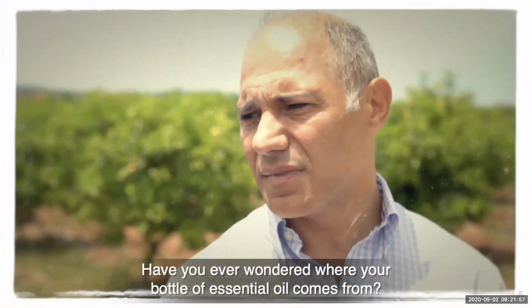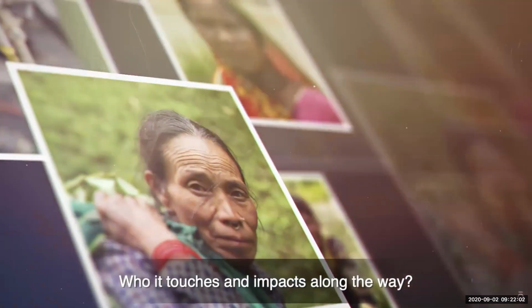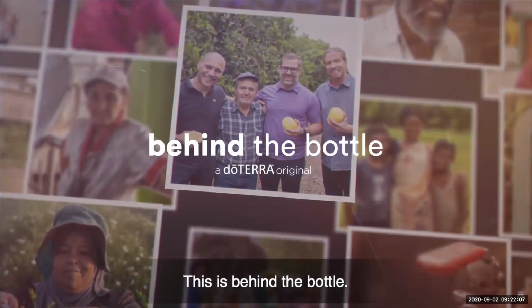Have you ever wondered where your bottle of essential oil comes from? Who it touches and impacts along the way? This is the story behind the story. This is Behind the Bottle.